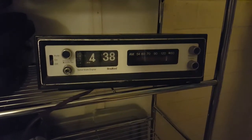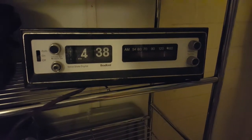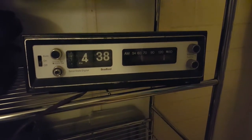So I'm going to plug this up and see what we got. Because last time when I plugged it up, all I got was dead air. What you can see is the light lights up, so we don't have a lighted dial. So, turn the volume down in case I don't want to be blasted. Huh. I don't remember the radio dial being lit up, but like I said, I haven't used this in so long, I can't remember.